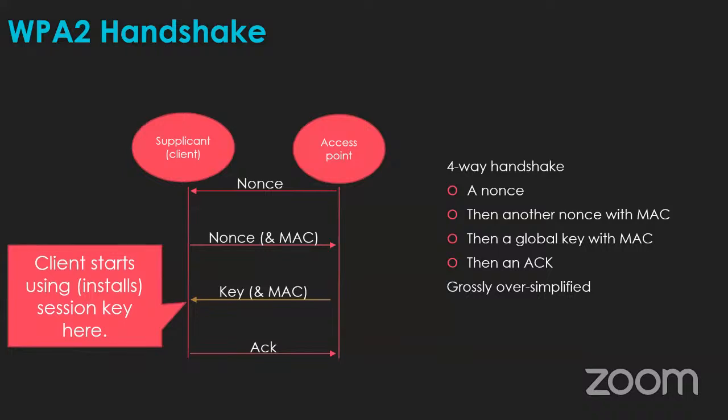There's actually probably 10 more arrows that have to be added to this. But there's a nonce that's sent, a nonce and a message authentication code comes back, and then a key and a MAC goes back, and then there's an acknowledgement of the installation of that key. So that line in orange is really where the supplicant, which is like the Wi-Fi client, can then join the network. It gets the key that it needs to join the network.